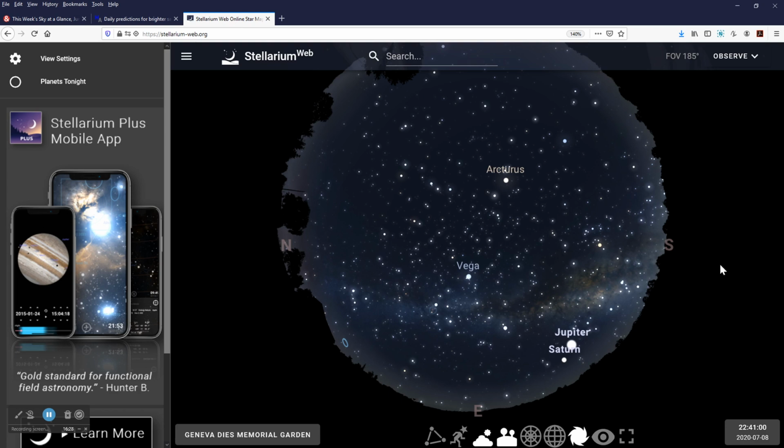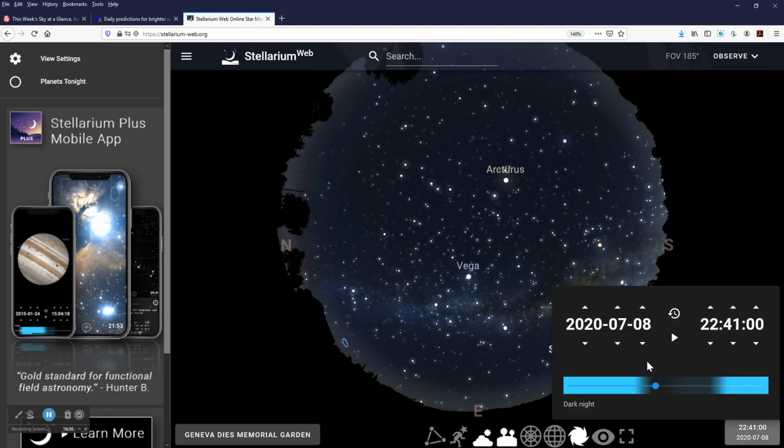And this is where I want to finish up. I've gone to Stellarium, and I've kind of flipped it so that I'm lying on my back looking up. And I have intentionally, just so you can see it, set it for the 8th of July at 2241, which is just about a quarter to 11. And we can see that. I'm going to start this, and I'll show you what it looks like with Stellarium. So we'll close this down.